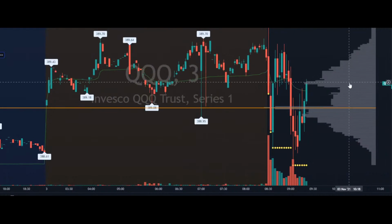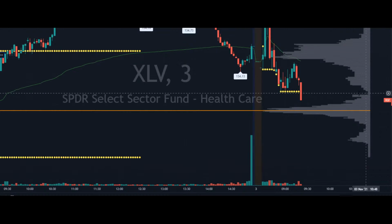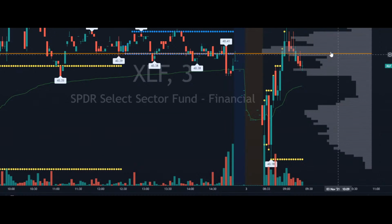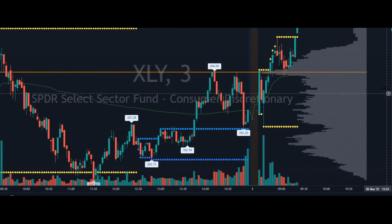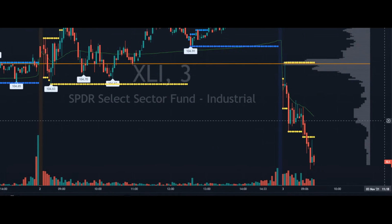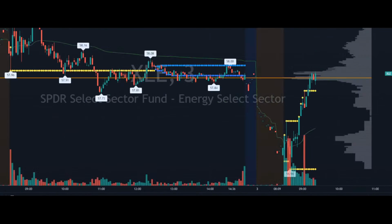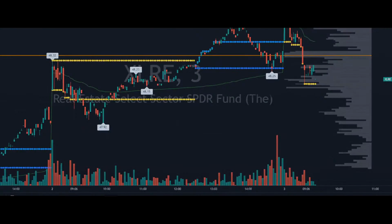All right, so tech is starting to make a little bounce. At least the Qs are, not tech overall. XLV, new lows here. XLF coming down, so let's keep an eye on healthcare. XLY, new highs, consumer discretionary. And XLI, new lows. Big, big extreme swings across the board, which is definitely causing some pushing and pulling.